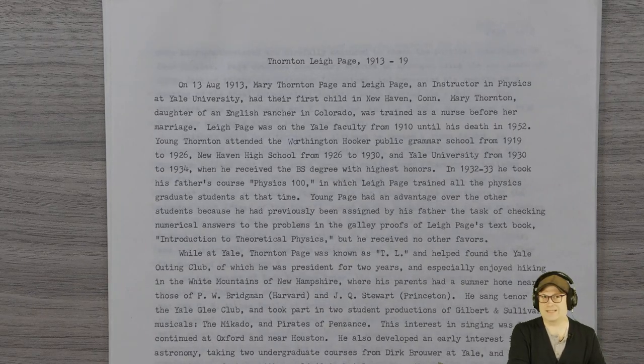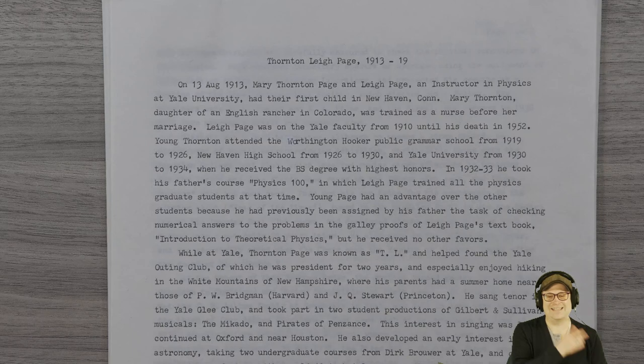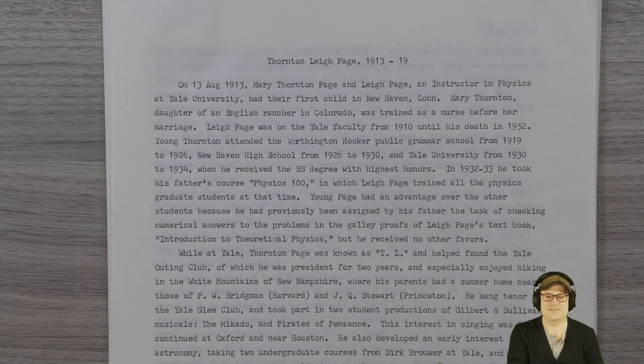On 13 August 1913, Mary Thornton Page and Lee Page, an instructor in physics at Yale University, had their first child. Yeah, Key Squared, you understood it, that it was probably like 19XX and they were just leaving it blank to fill in a death date. They had their first child in New Haven, Connecticut. Mary Thornton, daughter of an English rancher in Colorado, was trained as a nurse before her marriage. Lee Page was on the Yale faculty from 1910 until his death in 1952.